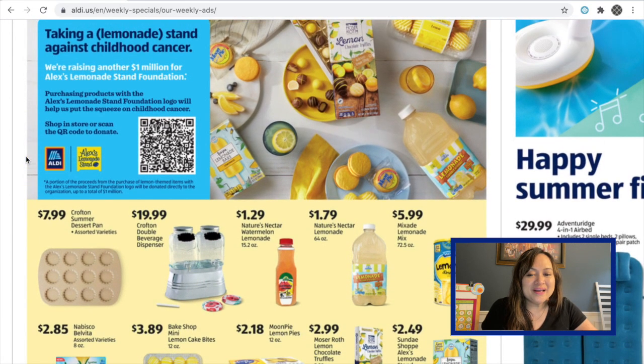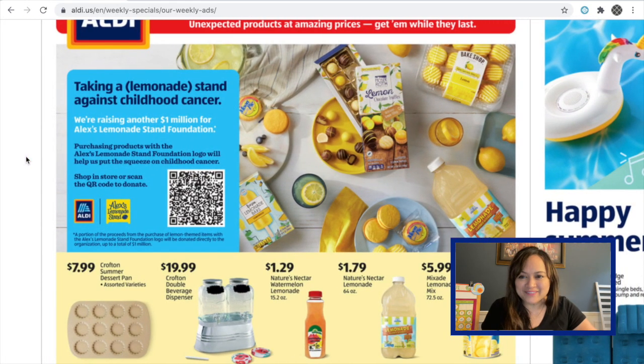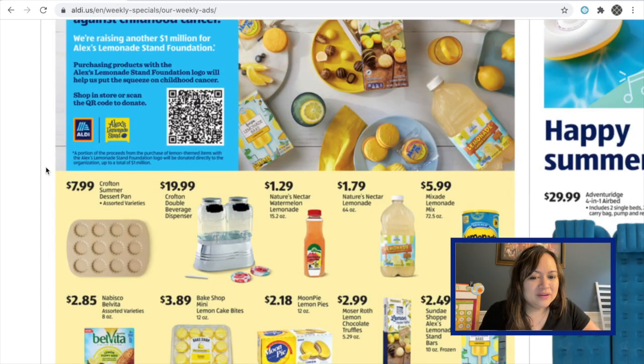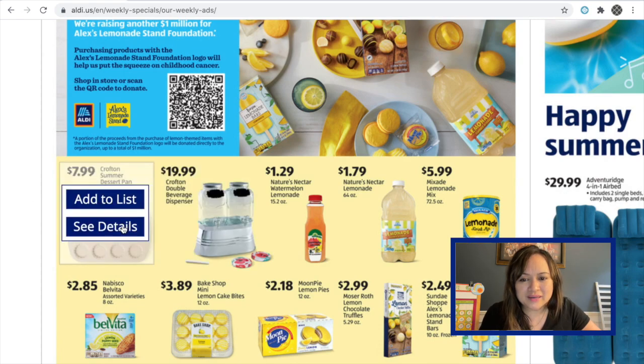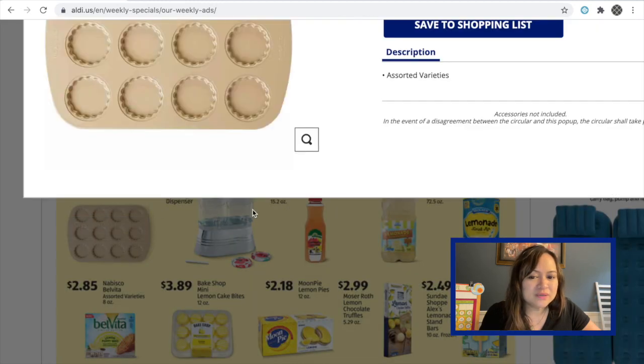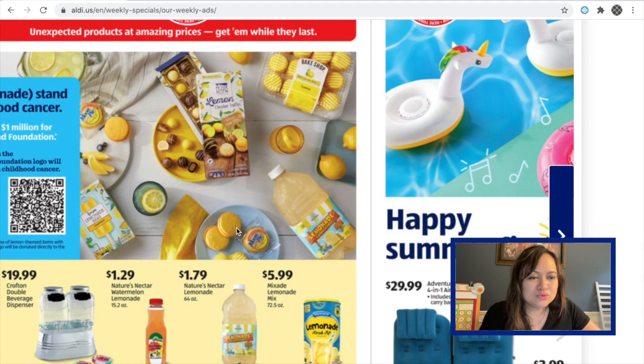Oh, and you know what? They don't have the lemon cookies that I like from Aldi. They're so divine. Okay, so they have kitchen stuff. So $7.99 Crofton summer dessert pan. It says assorted varieties. Are they going to show us the assorted? No, they don't. Okay, fine.